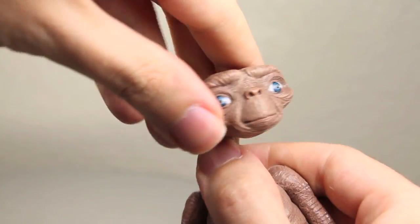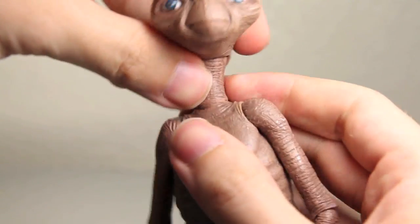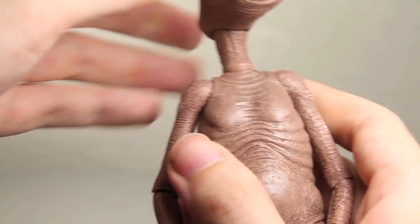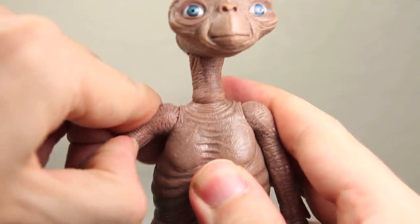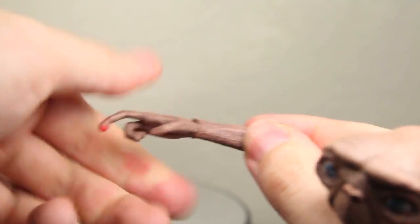Articulation: ET's head rotates at the upper part of the neck right here, as well as goes up and down. It's on a ball joint that kind of moves side to side too, and this neck also rotates. It goes left and right, so quite a bit of movement you can put on him. And he does have a neck piece, which I'll show here in a bit. The arms fully rotate. They go in and out that much. They bend at the elbow as well as rotate. Rotates at the wrist. Doesn't really go in and out that much, just a little bit.